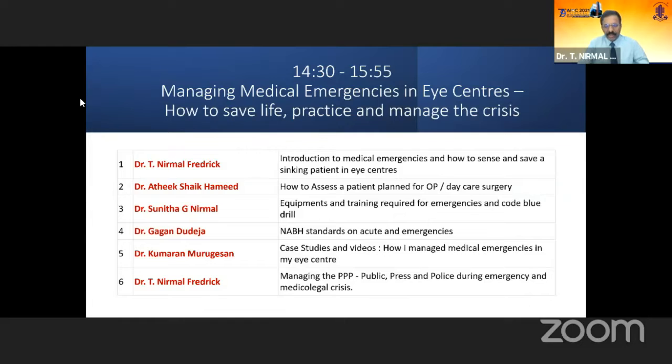Dr. Gagan Dudeja is a consultant at the Narayan Netralaya and also a senior NABH assessor. He'll be talking to us on NABH standards on acute care emergencies. Dr. Kumaran Murgesan is a practicing ophthalmologist at Kumaran Eye Specialty Center. He'll be discussing certain case studies on how he managed medical emergencies in his center.